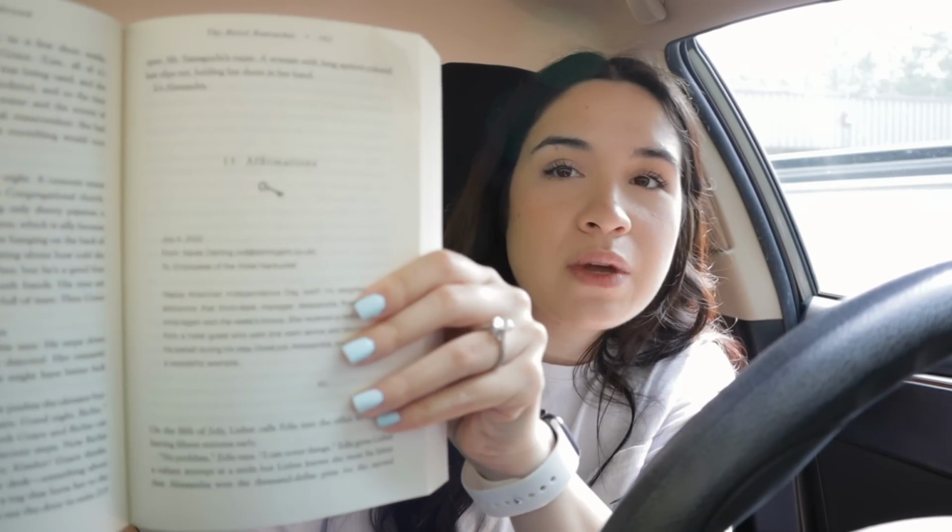I also wanted to update you guys on the Hotel Nantucket. I am on page 161, chapter 13. The chapters are weird because they don't start on a brand new page. They just start wherever the last one ended, which I guess saves paper.